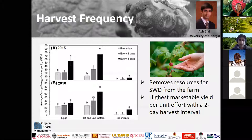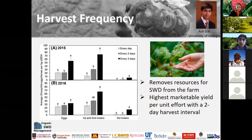Harvest frequency. Harvesting is very important, especially when we're dealing with pests like SWD, which is attracted to ripe fruit, as Hannah showed in an earlier slide. When we leave more ripe fruit, it serves as a resource and attracts flies toward the field. When we remove this resource, it makes the environment within the field relatively less attractive. As a result, overall infestation reduces. Studies show that harvesting every 2 days was more economical in terms of marketable yield and the overall fruit infestation, in terms of cost per unit of fruit harvested.